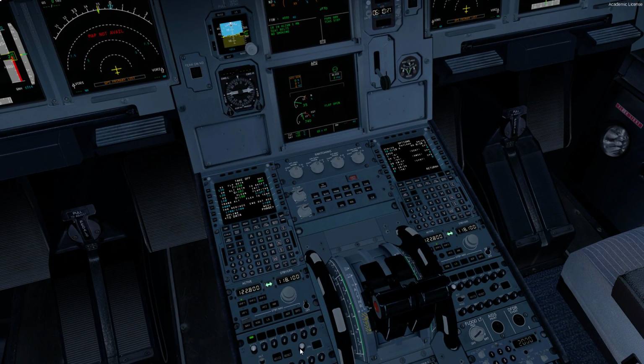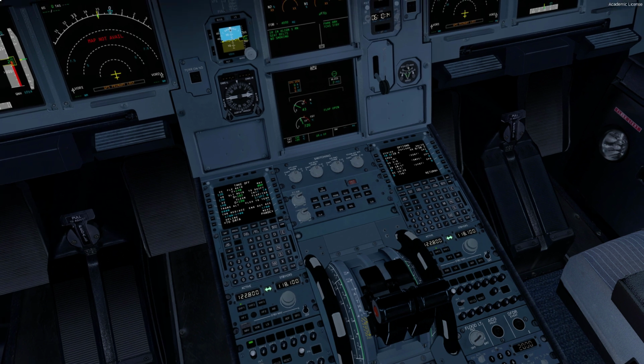We could have turned on the PA system actually, which we could listen to that British Airways cabin announcement. Always a nice thing to listen to.